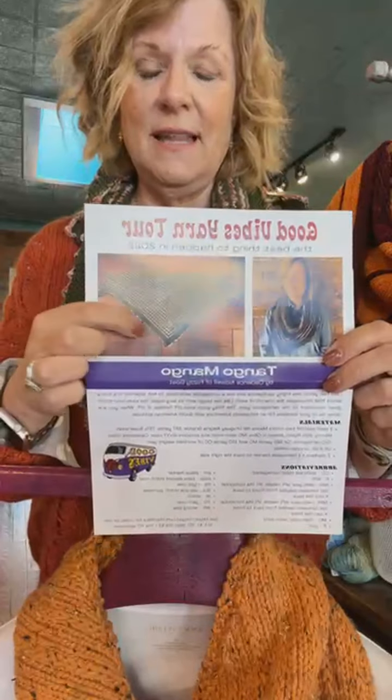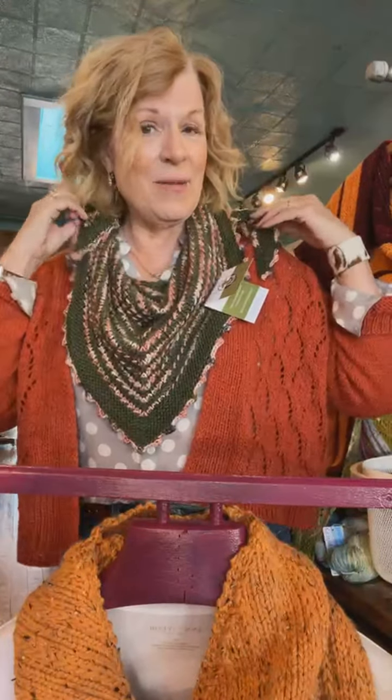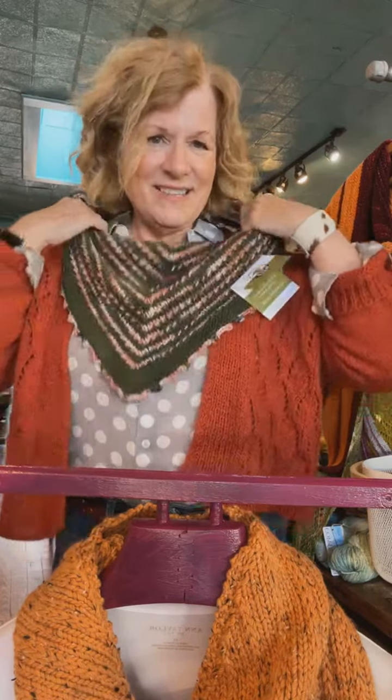And here's the pattern. This is what it looks like laid out. And I just love having a worsted, what to do with some variegated worsted. You can kind of wear it like a bandana. It feels like a bandana. This is my favorite shape to wear. So that's really exciting for me. And there's also an ebook available with the other 2 patterns from the winter Good Vibes, and those people too. So we'll have that link up.